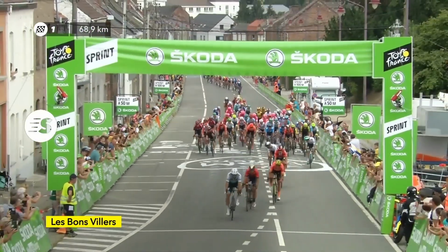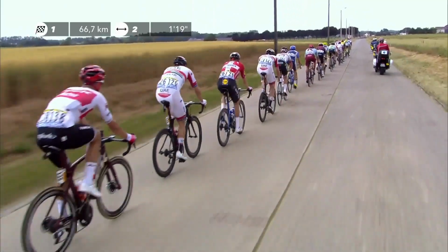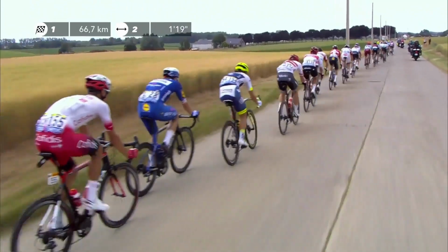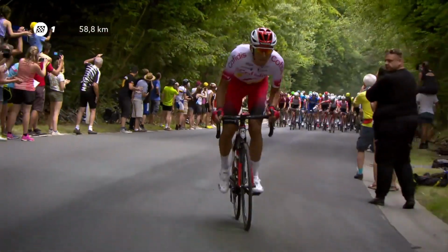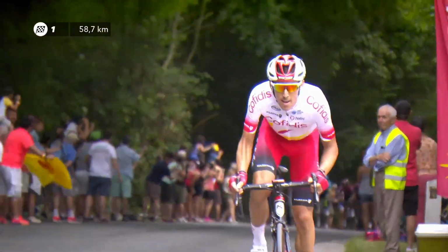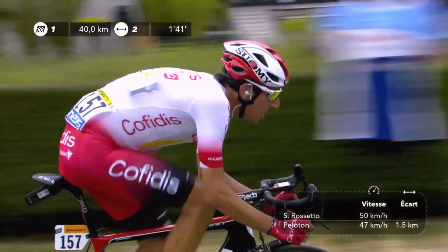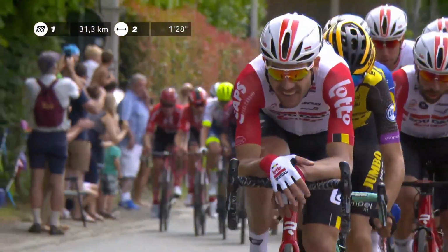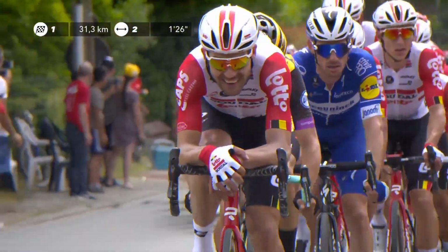Now, a temporary truce after that means that the race can regroup and Viviani can breathe a sigh of relief, as can GC rider Dan Martin, who also got caught out on that section of cobbles. Stefan Rosetto of Cofidis launches the next move, and unfortunately, no one joins him, leaving the Frenchman to plough a lonely furrow. Although, you have to say, it's not a bad way to start your first ever Tour de France. Once again, the sprinters' teams are leading the peloton behind. Lotto Soudal, Jumbo-Visma and Deceuninck-Quick-Step all chasing the lone leader.